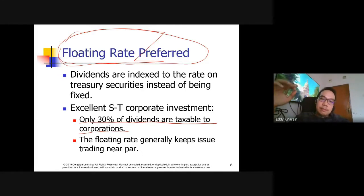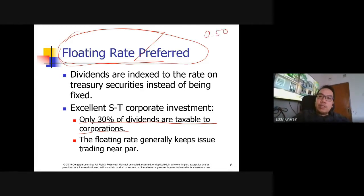So see it again. If you're a corporation and you buy another company's preferred stock, and at a certain time you receive the preferred dividend from that company, paid out by that company, then only 30% of the dividend is taxable. You could imagine if you receive, for example, 50 cents per preferred stock that you have, and let's say you have 100,000 preferred shares.